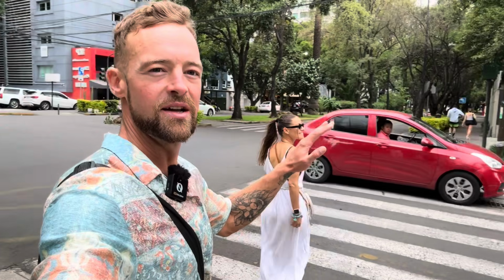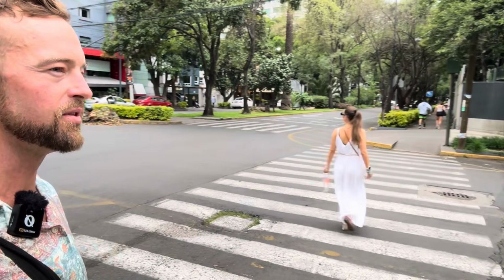So there you have it, guys. Polanco, the West Hollywood of Mexico City. And you know, the apartment that I just showed shows that on a budget you can still do Polanco, and you can still find your restaurants that are affordable, and it's a safe, clean, beautiful option with fresh air. Absolutely gorgeous landscaping throughout. We're not even on Masaryk anymore, but it's absolutely gorgeous here, guys.